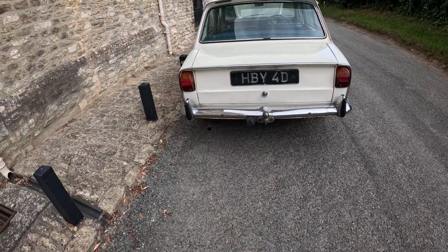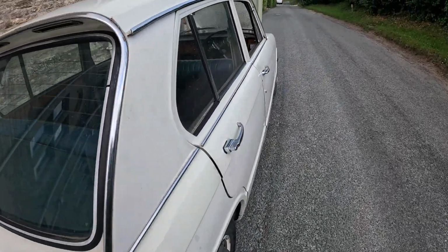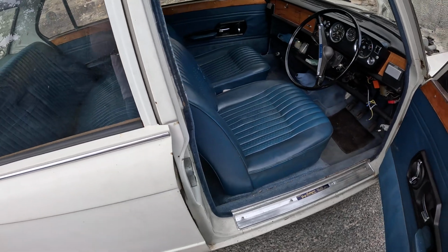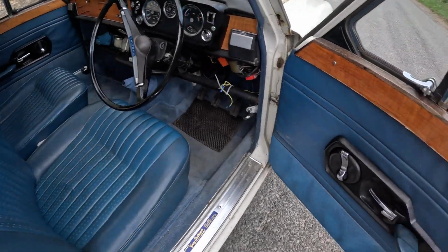Dear little tail lights, really, really nice looking. Let's just jump inside and have a little look at the interior. So the first thing on this particular model that greets you is this lovely blue interior. So we've got vinyl seats, we've got 4 doors. But yeah, really lovely blue colour.